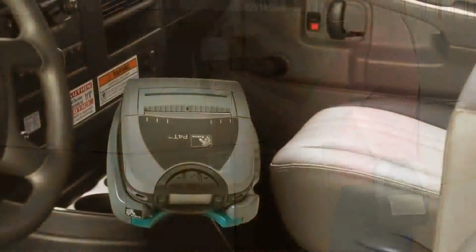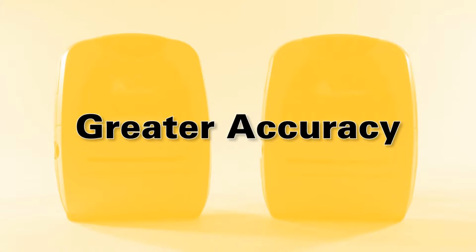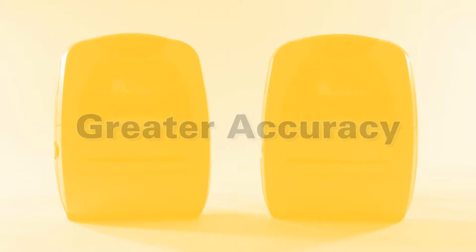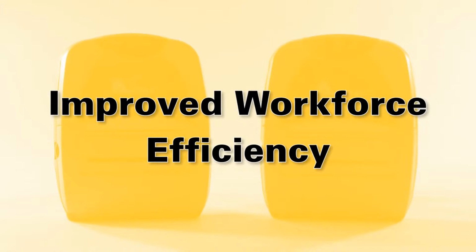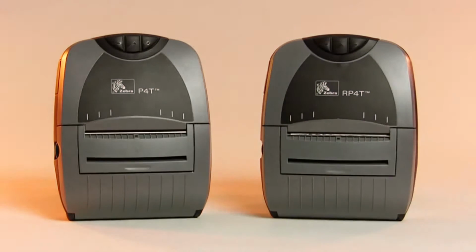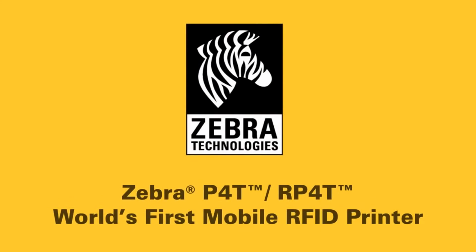On-the-spot printing ensures the right label is applied to the right item, enhancing your data and asset tracking accuracy. And the mobile P4T saves steps to and from a centralized printer, which leads to improved workforce efficiency. Zebra's P4T family, the world's first mobile thermal transfer printer with RFID printing and encoding capability.